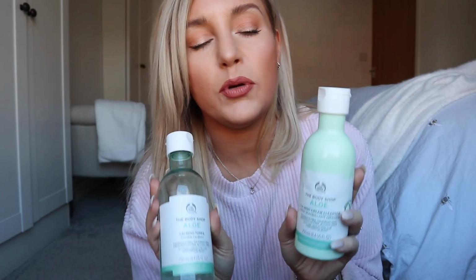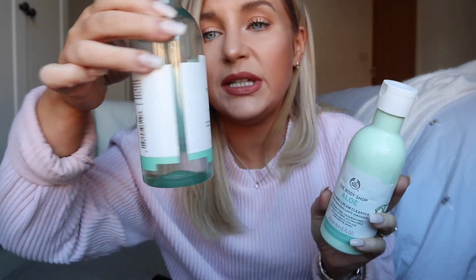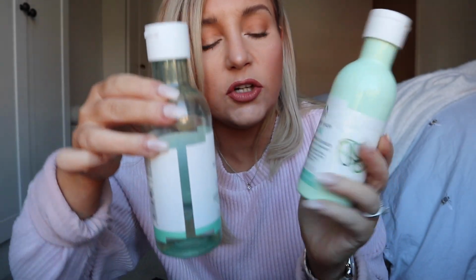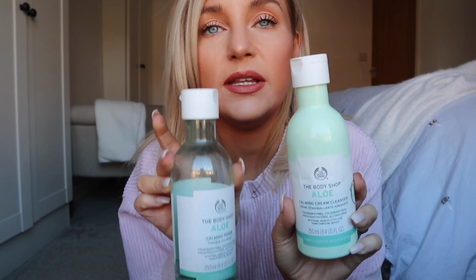It doesn't give the brightening effect that does, but for an everyday face wash, that's really good. I think what we'll do is we'll do all skincare first, and then I'll move on to hair and then my other little bits. I've been using these now since April, and they are really good. As you can see, you only need to use a tiny little bit, and I've still got loads of the cleanser left. These are from the Aloe range in the Body Shop.